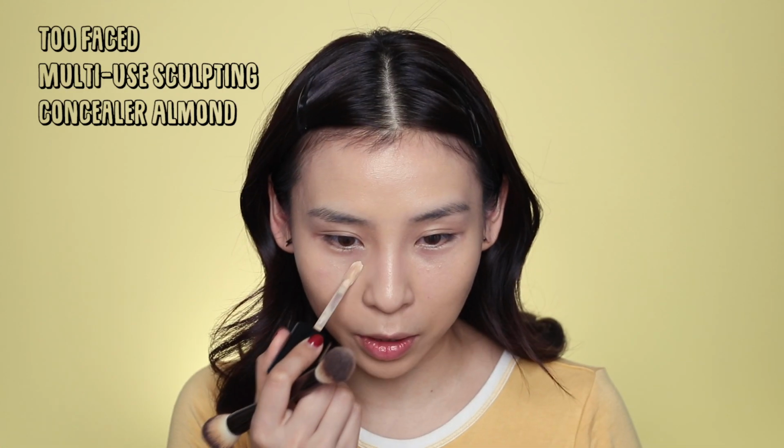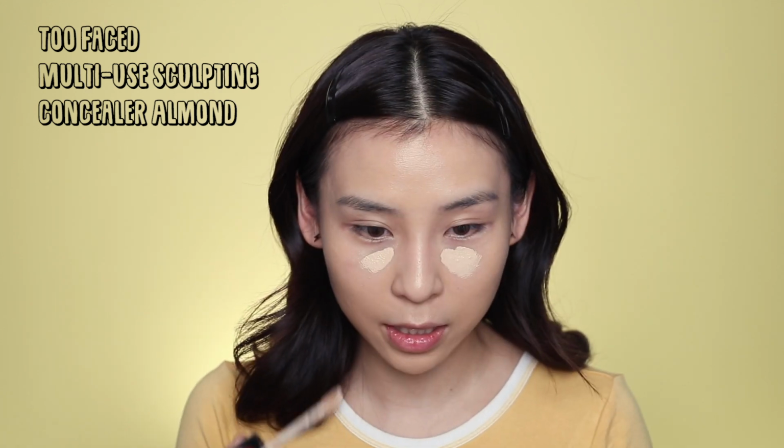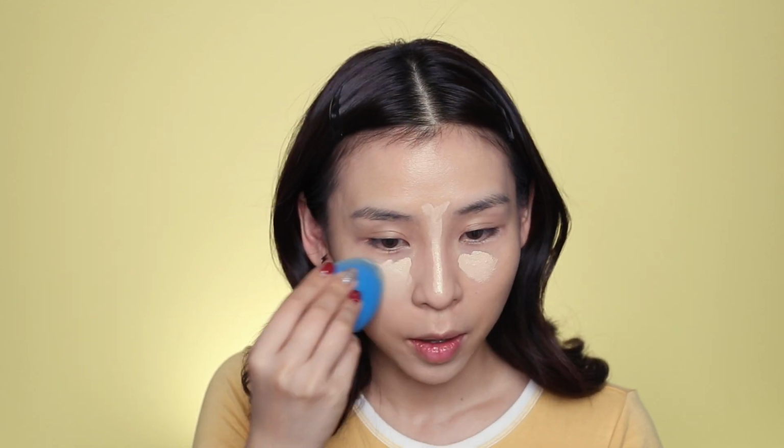Now I'm just going to conceal with the Too Faced, what is this called again? Multi-Use Sculpting Concealer.